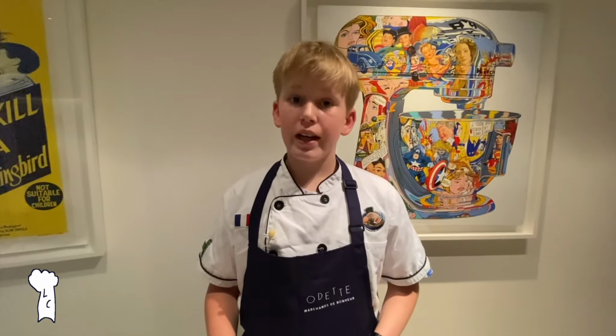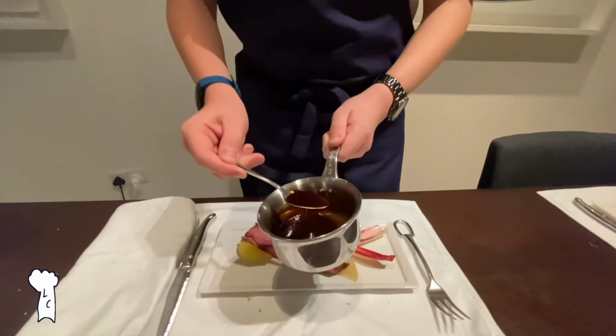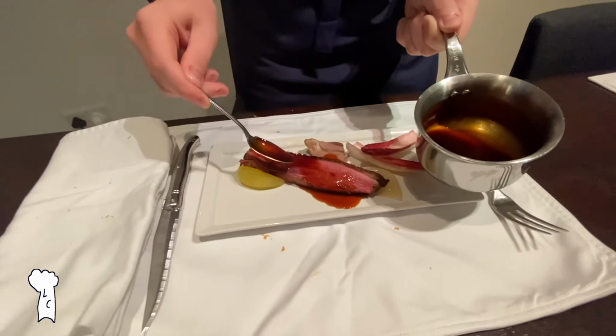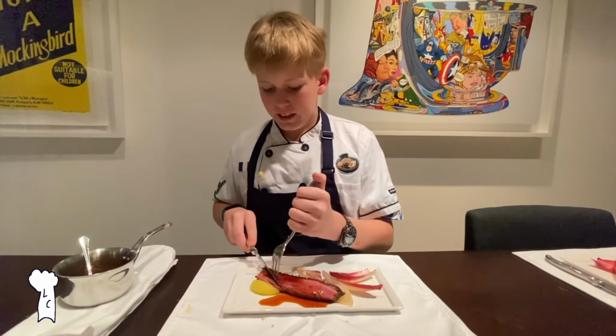Like Stephen and Jacques and the team at ODETTE, I'm going to plate this nicely with the sauce, just like they do at the table. Oh, beautiful jus. Gotta make sure it's everywhere. Now, I can't wait to try this.